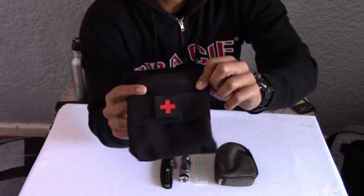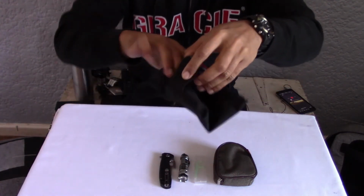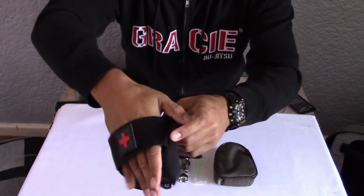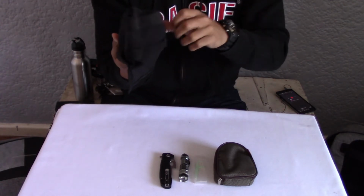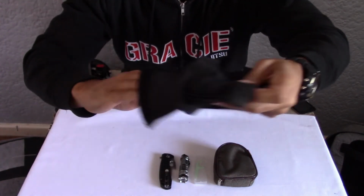So guys, I did mention this med kit, and I'll show you certain things that I do have in it. But before I show you that, I just want to show you the med kit itself. It's got this situation where you can put your hand through there, and there's the Velcro patch, obviously. And then inside, I'll see if I can flip it around for you. You've got these compression tassel type situations on the inside.